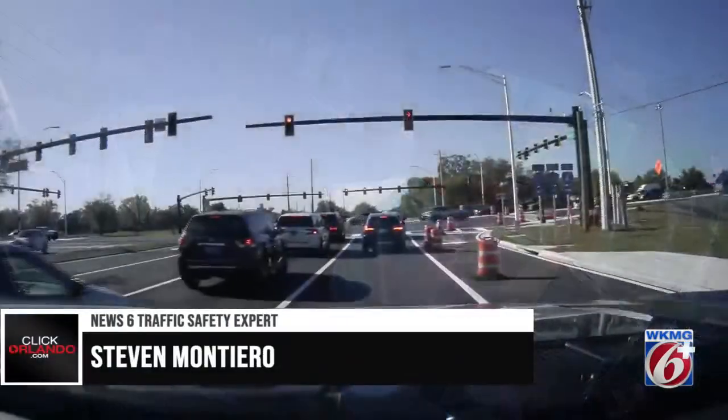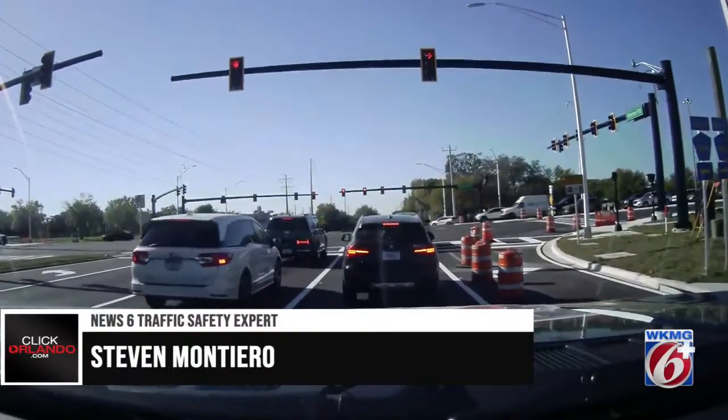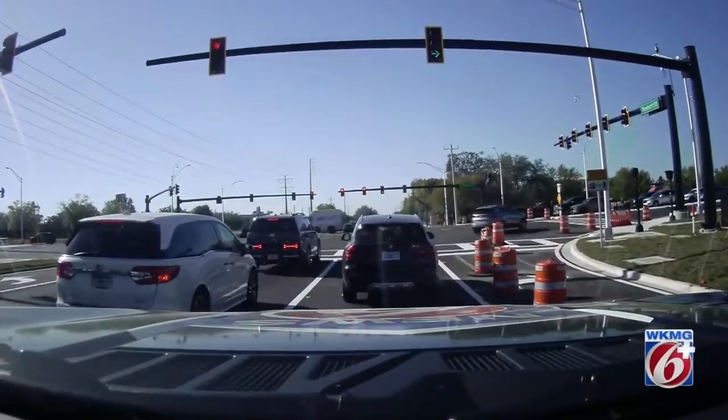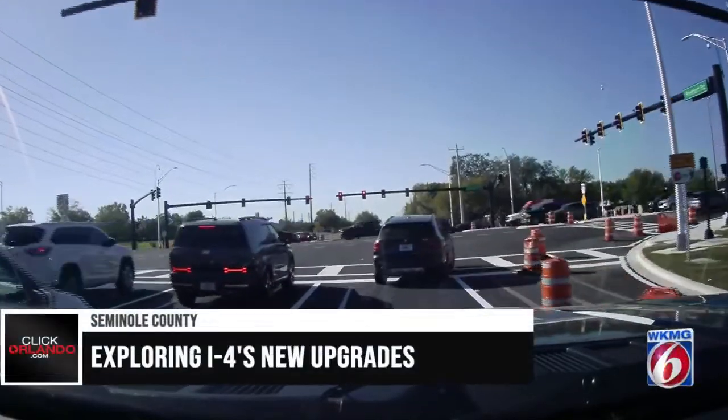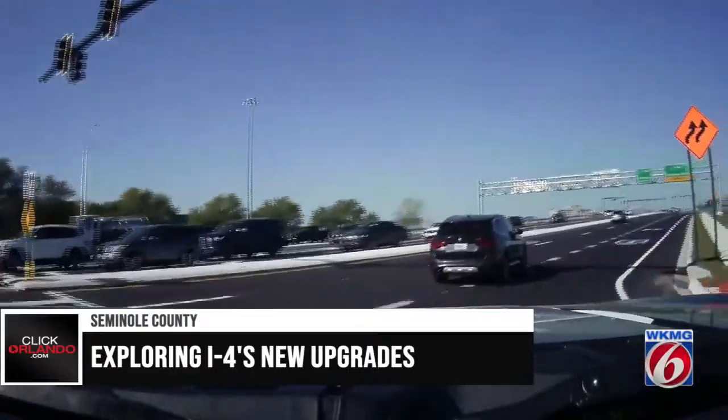We covered this area also, 46A and Reinhardt. A lot of construction happening out here, but Seminole County doing a great job with their construction, guys. So green light arrow, meaning no brakes. Let's go. All right, so this is what we're going to do. We're going to hop back on I-4.